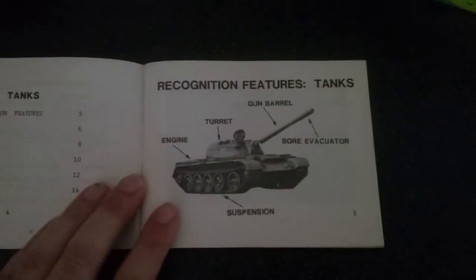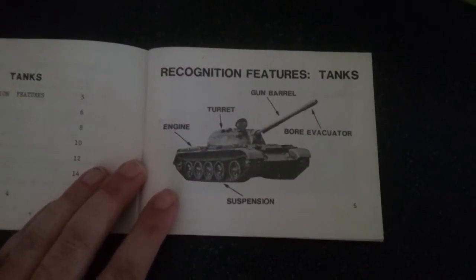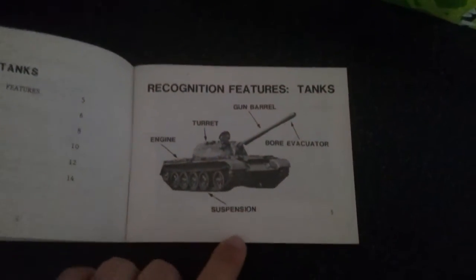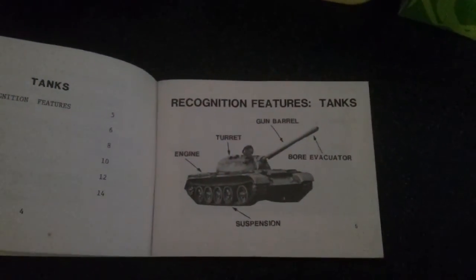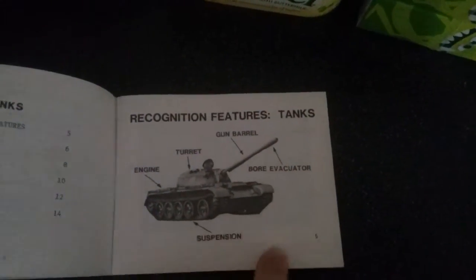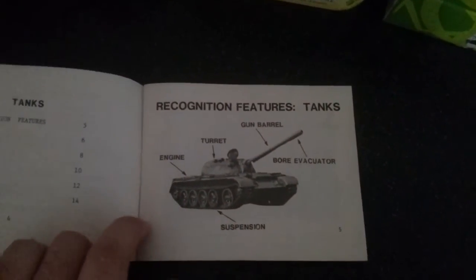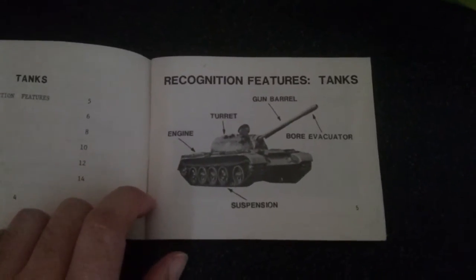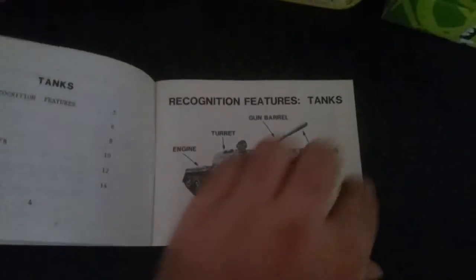So each section sort of starts out like this, where it's got a recognition features page to help identify the different types of vehicles, in this case tanks. So it highlights, look at the turret, gun barrel, bore evacuator, suspension, and from that it helps you determine what type of vehicle you're looking at.